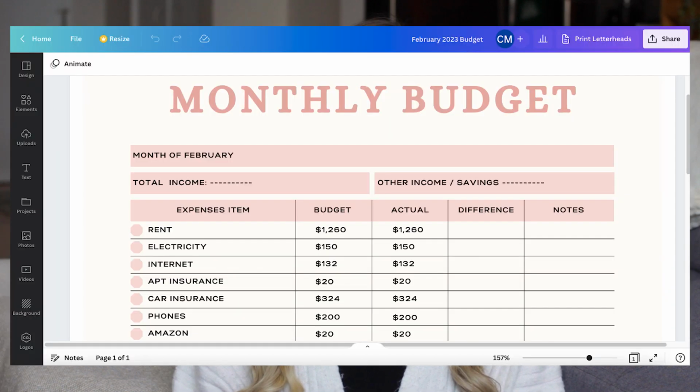Moving on to the next expense category, which is electricity. We pay electricity every second month, so we don't always have an electricity bill, but I always budget out around $150 for electricity per month.